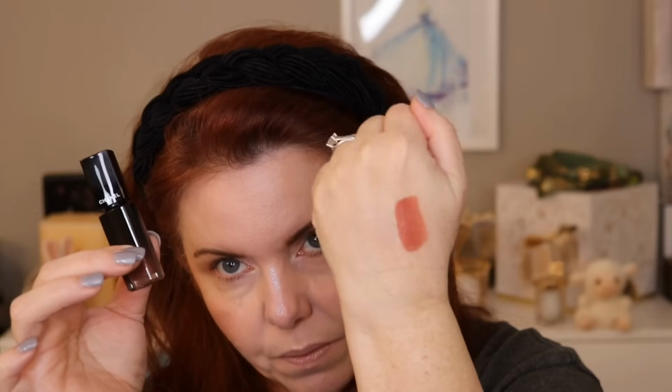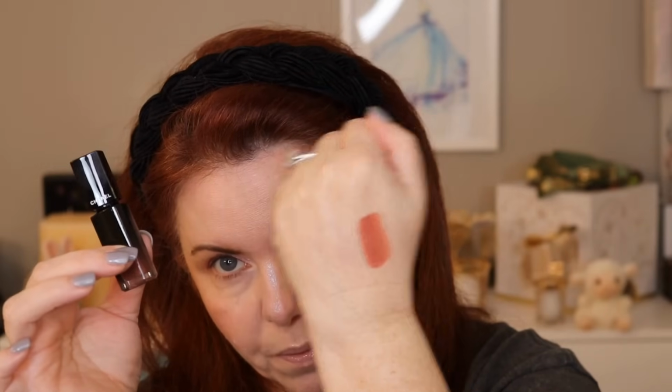I do believe that Chanel has another liner with this collection, but it's a liner that already exists. I'll be honest, I don't really remember, but if I can figure it out, I'll put it down below because I do think there's another liner. It's just a re-promote. It's not a new shade.